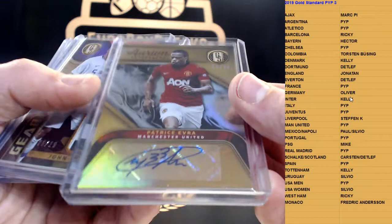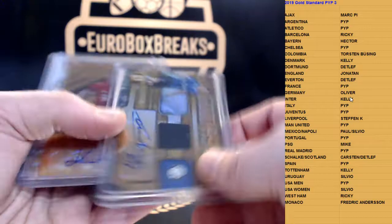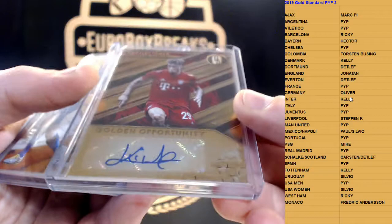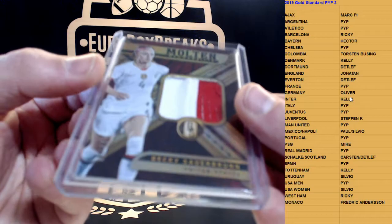We have Patrice Evra 12/49. That's even Jersey number, right? Was he 12? I think so. For Manchester United. We got /19 John Brooks patch, United States men. /79 Kondogbia Inter patch auto. We got Coman autograph for Bayern /25. We got patch jumbo /79 Seamus Coleman for Everton, and we got Sauerbrunn for United States women /29 patch.